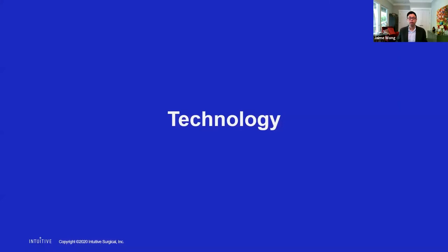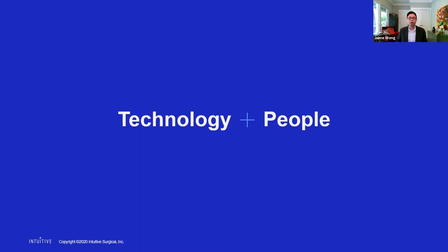Advancing care is not just about technology. It's not just innovation for innovation's sake. It's fundamentally about people. It's about solving a specific problem for a specific person. And when technology is involved, you need to have an understanding of the person using it, what it's being used for, and the environment in which it's being used.